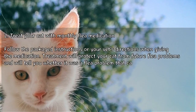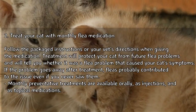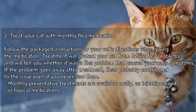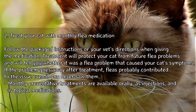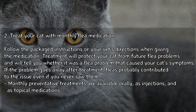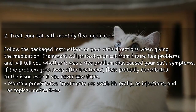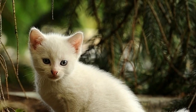2. Treat your cat with monthly flea medication. Follow the packaged instructions or your vet's directions when giving the medication. Treatment will protect your cat from future flea problems and will tell you whether it was a flea problem that caused your cat's symptoms. If the problem goes away after treatment, fleas probably contributed to the issue even if you never saw them. Monthly preventative treatments are available orally, as injections, and as topical medications.